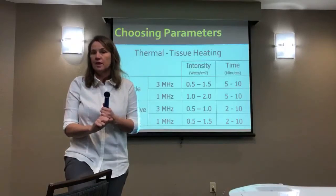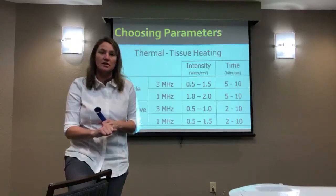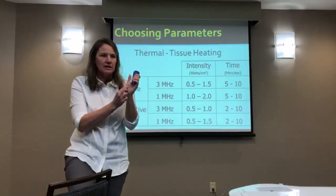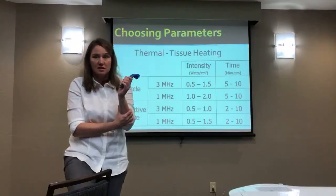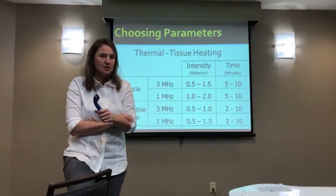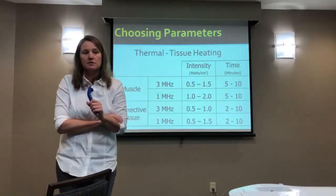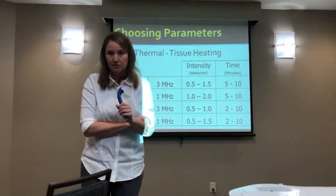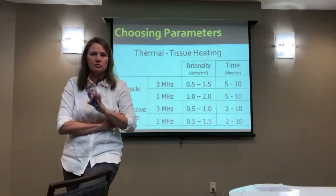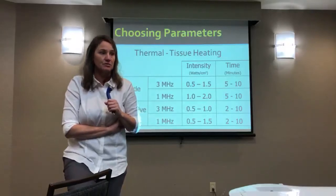So if it's a muscle and you're using 3 megahertz, I'm assuming it's a more superficial muscle, which is likely going to be smaller too. The theory there is maybe an intrinsic muscle in the hand or the forearm of a small person. Even the forearm of a lot of people, those muscles are bigger, more than 2 centimeters deep, so I'd probably be using 1 megahertz. If it's 3 megahertz and you're going to try to create heat, these would all be continuous, no pulse, no duty cycle. 0.5 would be the lowest at which I think you're likely to get any heat produced.